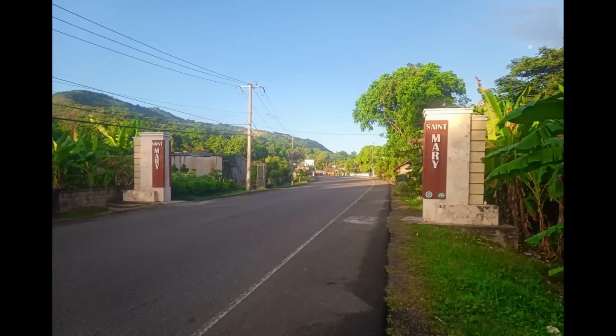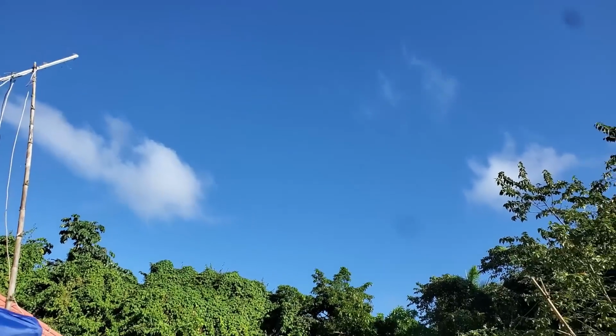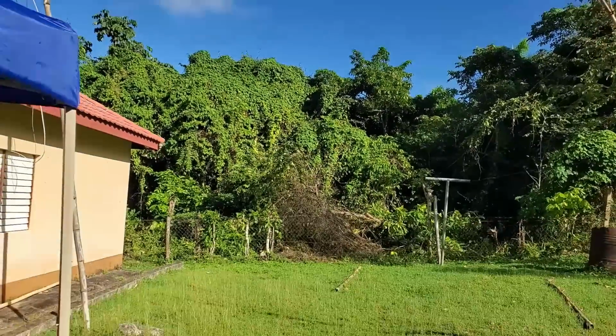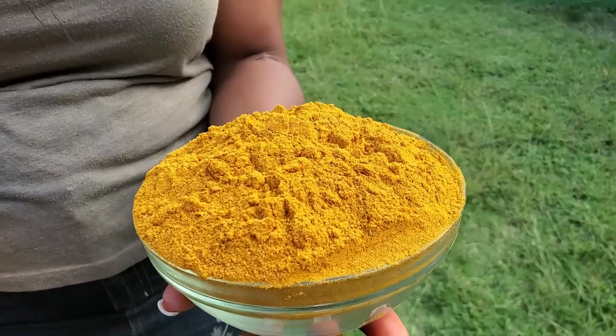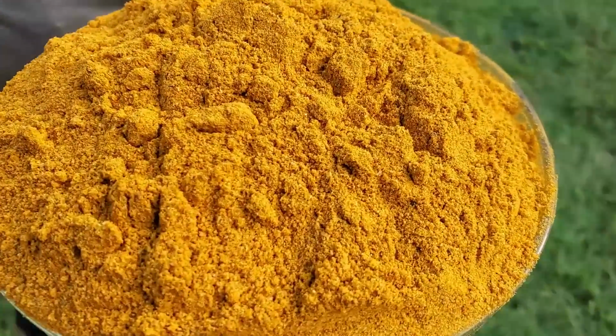Let's go to curry, Jamaican curry. Guys, in beautiful St. Mary, Jamaica, and I'm with the Taylors. Here they are. Hello, hello. Say hi to the world. Hi, this is Mrs. Taylor, Mr. Taylor. These are the guys who do the curry the good old Jamaican way, and they're going to help us understand a little more about this.